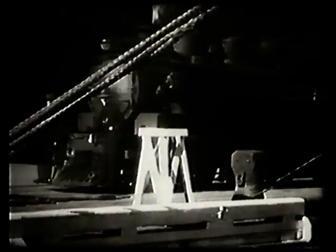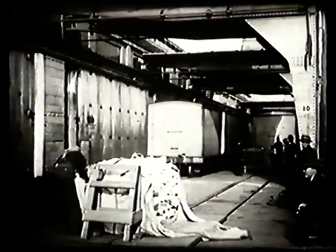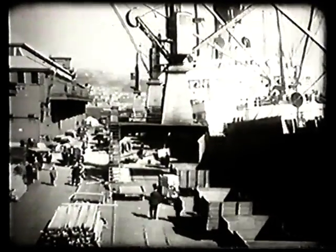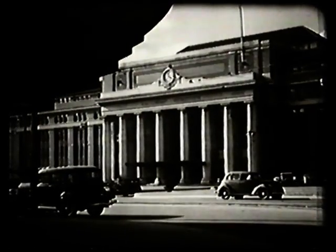Picturesquely situated among hills surrounding one of the finest harbors in the world, this port is naturally a very busy place. Here, as at other ports, the railways provide valuable service, especially for New Zealand's chief exports: wool, meat, butter, cheese, and fruit. The Wellington Railway Station is the largest in New Zealand and is a handsome addition to the city's buildings.